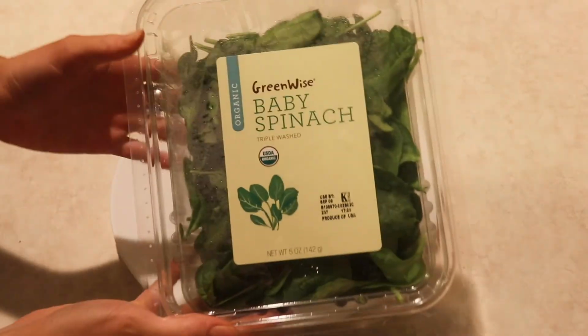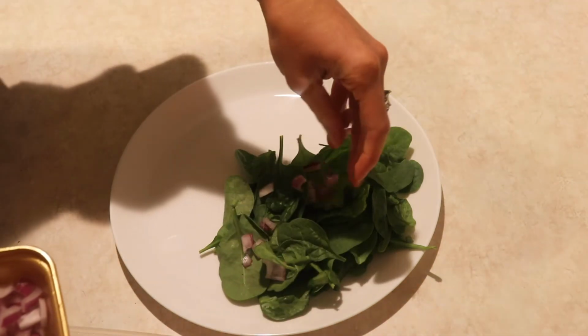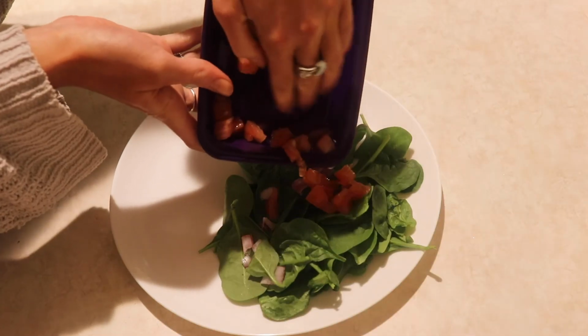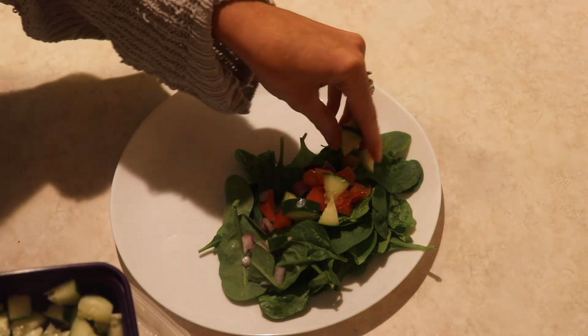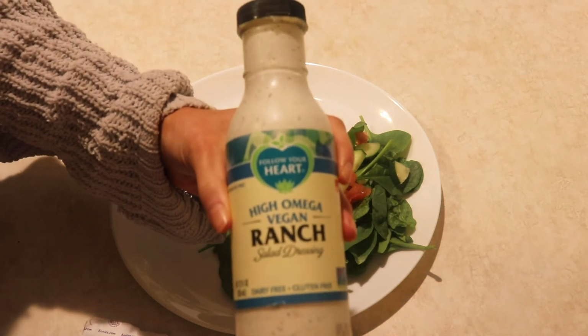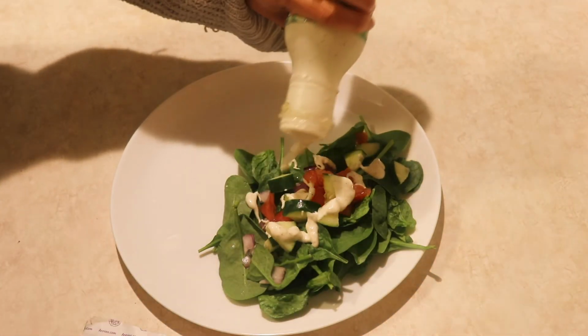I also decided, instead of just having the mac and cheese, I needed some kind of nutrients and I wanted to add some greens. So I made a spinach salad, and I just put a handful of baby spinach, and then of course the red onions, tomatoes, cucumbers, and then I topped it off with my absolute favorite dressing ever, and it's vegan ranch. It has omega-3s in there, and I think it tastes even better than the normal ranch. This ranch is freaking amazing. If you see this in your grocery store, pick it up. It's so freaking good.